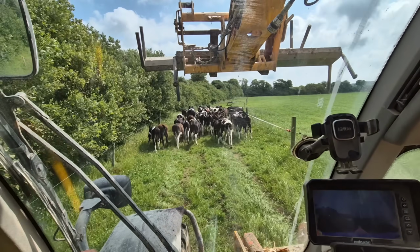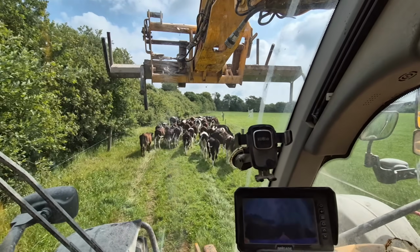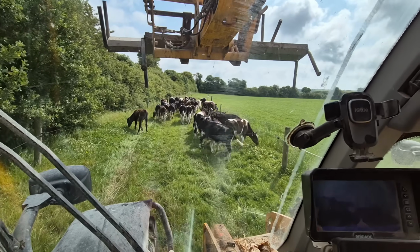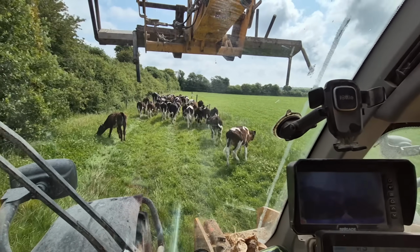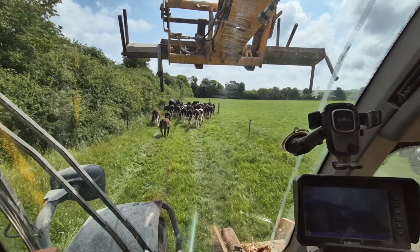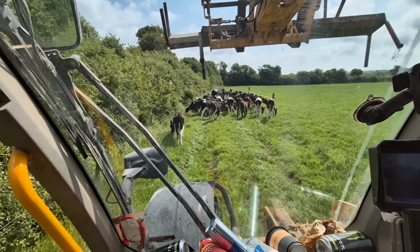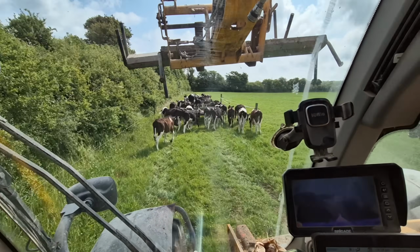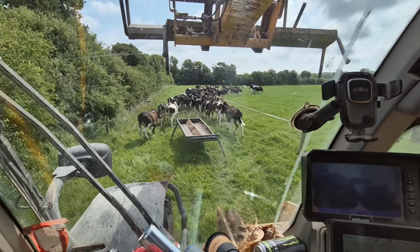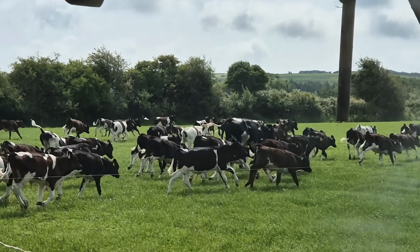One handy thing about having a bull with calves is they drag along the old calves out of the gap or whatever, they're used to it, so it's a great job. Come on, lads. Now, off they go into their new seeds. Beautiful. Look at that. Now what you love to see.